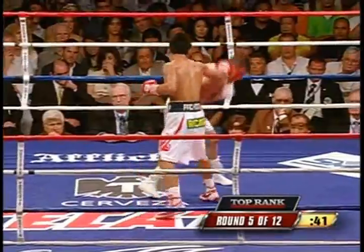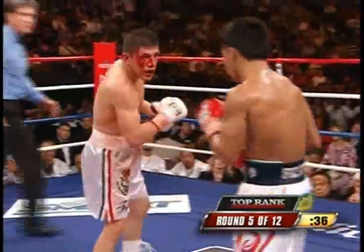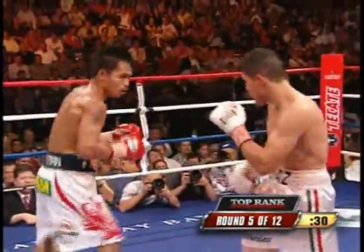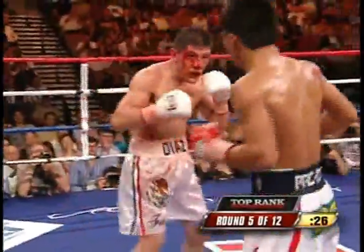I know it's almost silly to say, but with the hand speed and the way he's moving, it's almost Ali-like to me, guys. I don't think Ali ever hit like this. No. This is the Thriller from Manila. Yeah, there you go. Look at the blood.